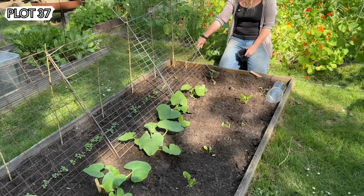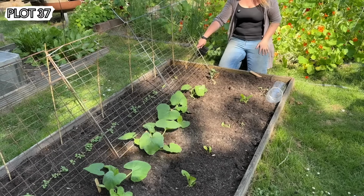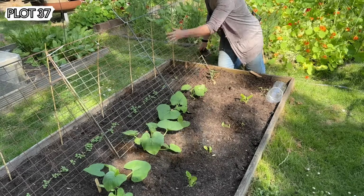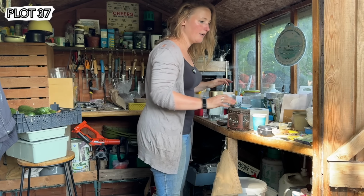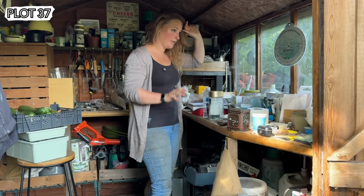Okay, look at the Japanese Tokyo cross turnips, they have come up an absolute treat under there. We just need these guys to grow up a bit to shade them. Right, I am going to do the citronella spray and hope that keeps the badgers at bay.